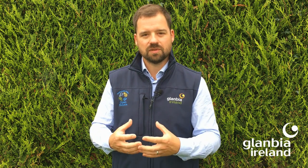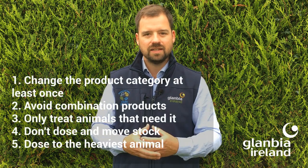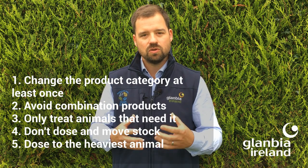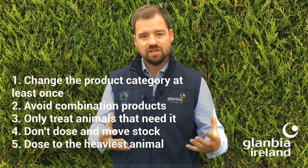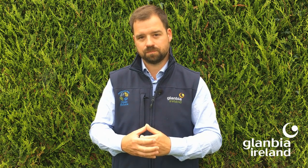When you're dosing the animals, and this especially is for dosing that goes down the throat or pour-ons, make sure you're dosing the animals to the right weight. Ideally, you would weigh all the animals, but practically that's probably not going to happen. So what you do is select the heaviest animal in the group and dose all the animals in that age group to the weight of the heaviest animal. At least then you know that every animal received at least the right amount and was not underdosed, because underdosing creates anthelmintic resistance.